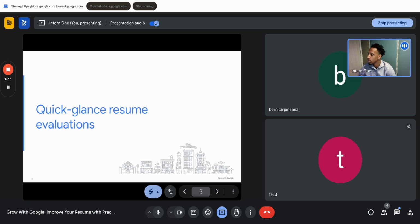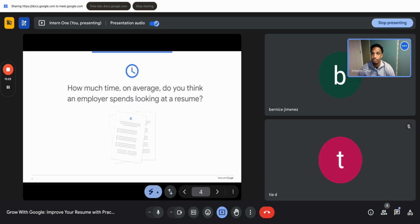All right, so let's take a quick glance at our resume evaluations. Let's take a minute to think about the purpose of a resume. How much time, on average, do you think employers spend looking at resumes? We've got a couple people in here, along with people who will watch this recording afterwards. Just take a minute to think about how long you think it takes employers to look at your resume.